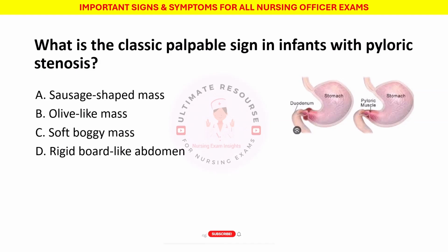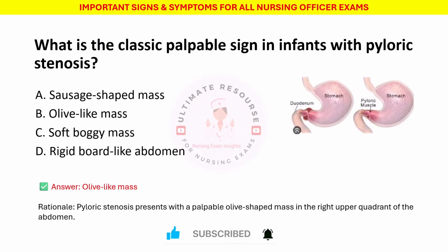What is the classical palpable sign in infants with pyloric stenosis? Options are A. Sausage-shaped mass, B. Olive-like mass, C. Soft bogey mass, D. Rigid board-like abdomen. The answer is B. Olive-like mass. Pyloric stenosis presents with a palpable olive-shaped mass in the right upper quadrant of the abdomen.